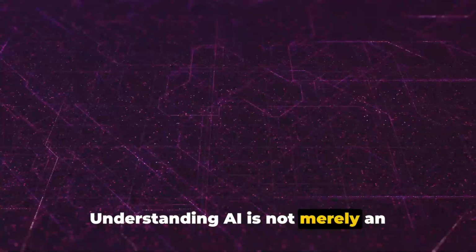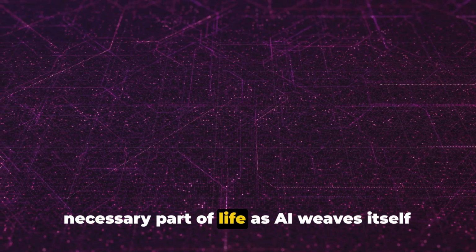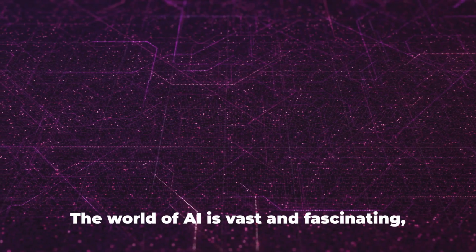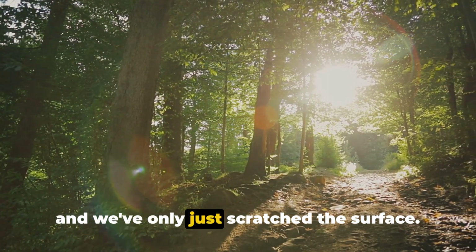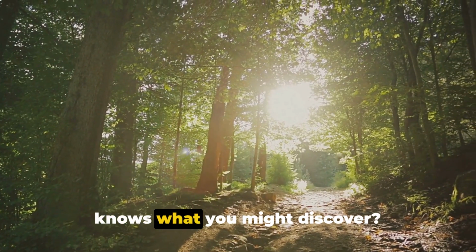Understanding AI is not merely an academic exercise, it's becoming a necessary part of life as AI weaves itself more and more into the fabric of our daily existence. The world of AI is vast and fascinating, and we've only just scratched the surface. Keep exploring, keep learning, and who knows what you might discover.